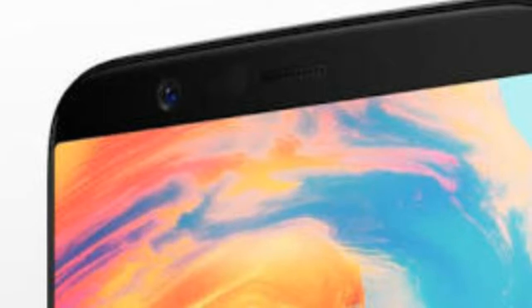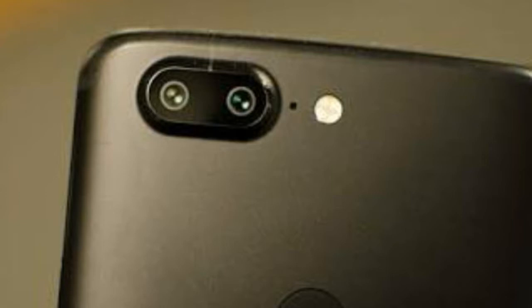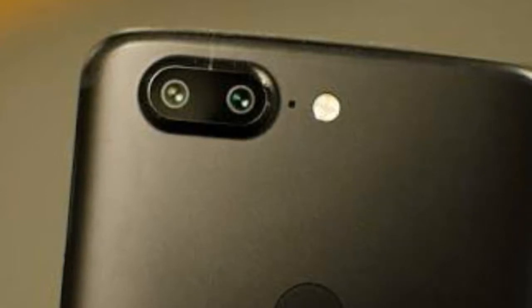Now let's talk about the cameras. Front-facing camera is good. It is 16 megapixel, no gimmick, no portrait mode. It does shoot video in full HD, but no EIS, no OIS, so it's just good. It is normally good. But that rear facing camera comes with 16 and 20 megapixel sensors with f/1.7 aperture.